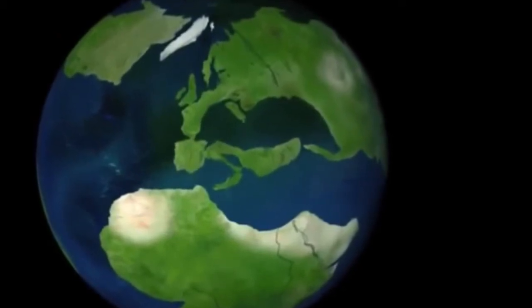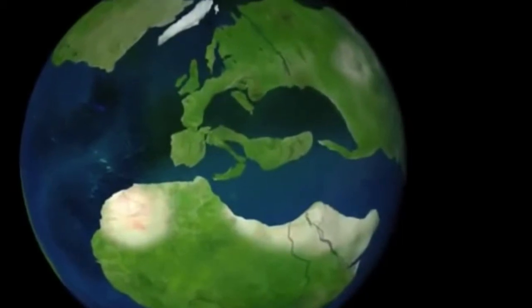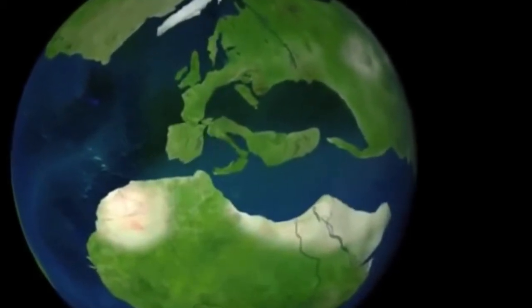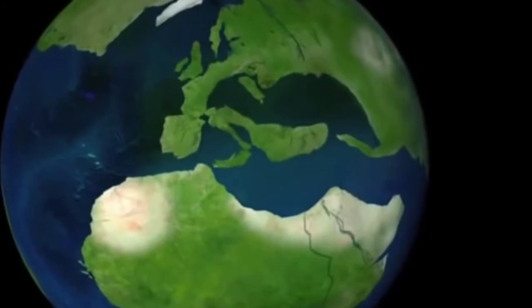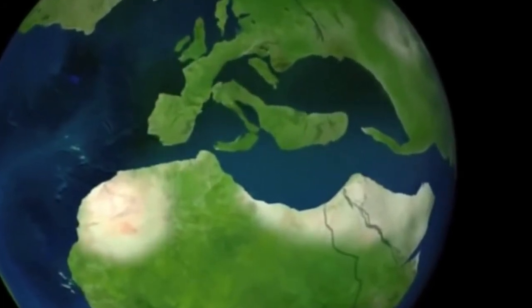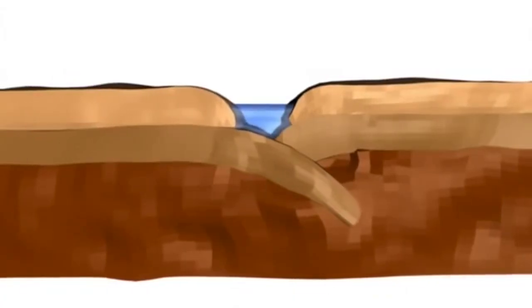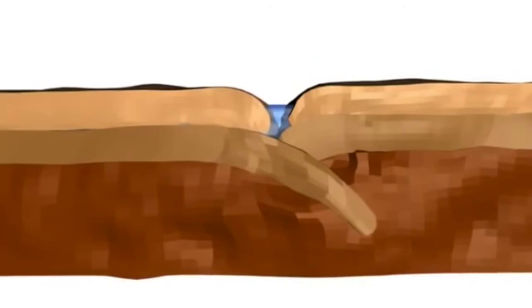The African and Eurasian plates start to move toward each other, trapping a third, smaller Iberian plate between them. The three plates collide. The Eurasian plate is pushed downward into the mantle, chopping off the Iberian plate. The Tethys Sea begins to close.